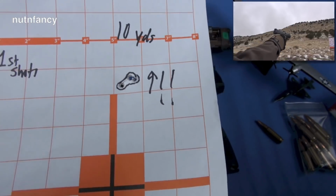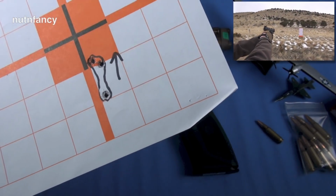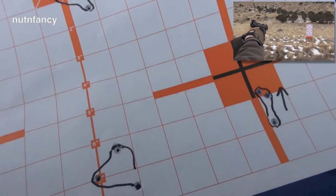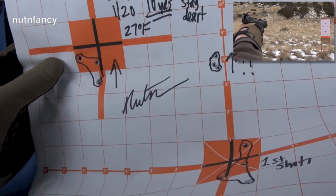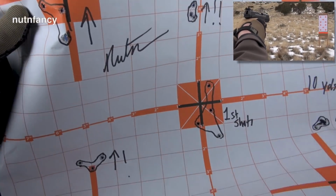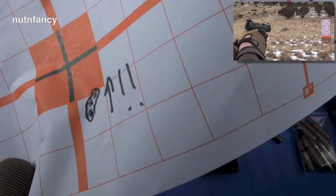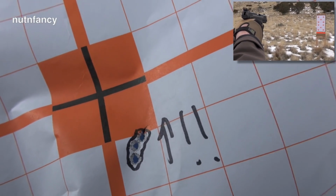Smoking. I'm going to show you an inset of us shooting. Proof positive. There is no fakery going on here. Awesome. This is the first time I ever shot the gun. Not bad. Up arrow. I mean, at 7 yards, that would be an acceptable group for me personally. At 10 yards, it's phenomenal. Look at this. Three shots almost in one hole.